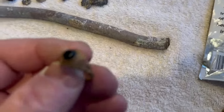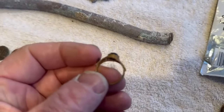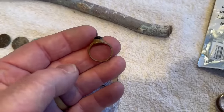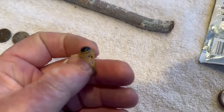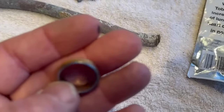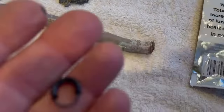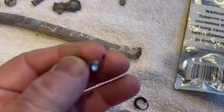This one, which I also thought might be a gold class ring, is also a brass ring. It did look like a class ring, but it's actually some sort of decorative ring. I don't know what exactly, maybe Indian or something like that. And then I got this, which is a stainless steel ring. And then I got this silver earring. And I got this silver earring with some bling.